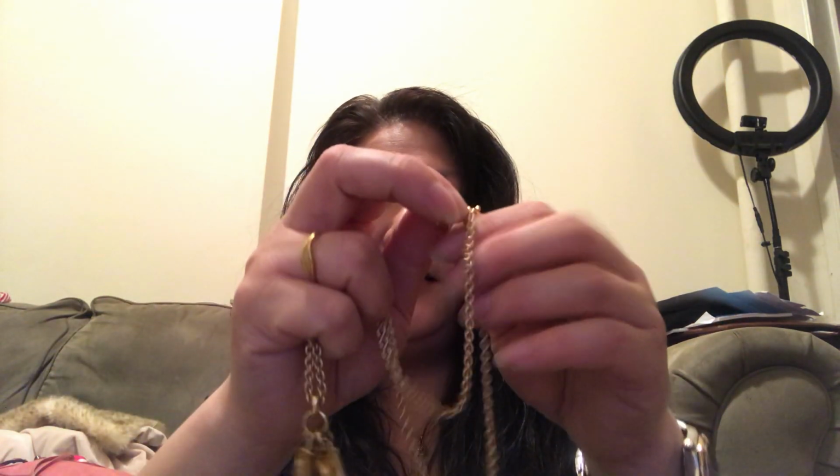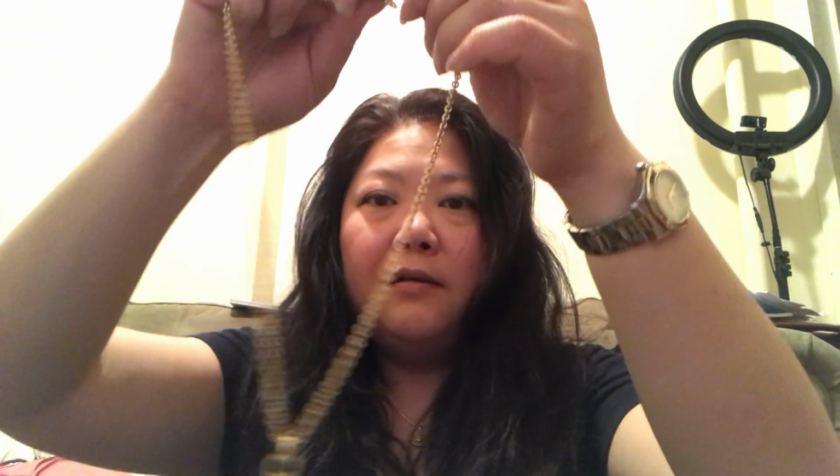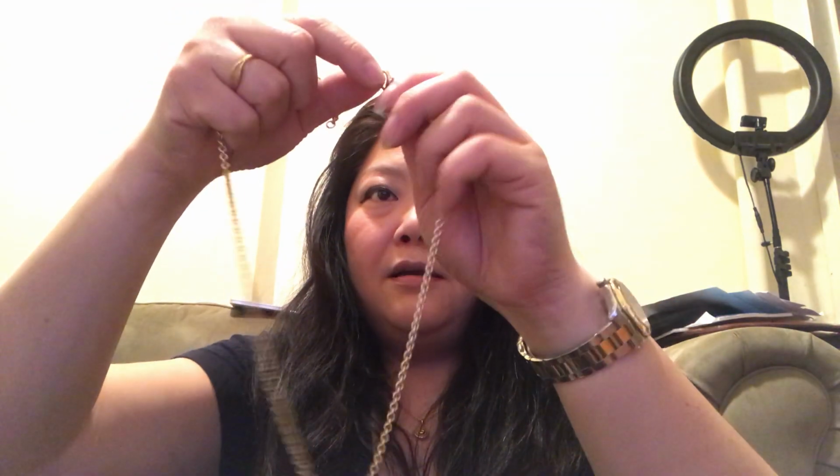And on the clasp, you can see the CD lettering. It's so cute, and it's such a great length as well. I'm gonna try to put this on so you can see how long it is.